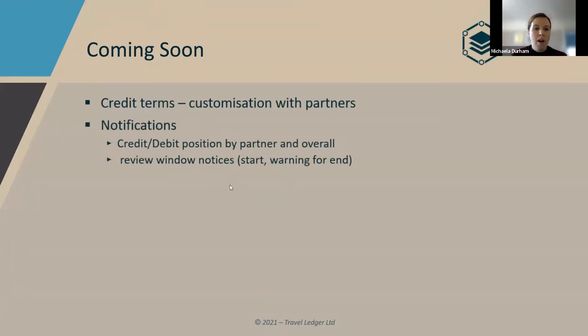And the next thing we have to get delivered to you is notifications. So at the moment, there are a couple of notifications that are perhaps lacking in the platform. First up is a frequent question we get in support at the moment around credit and debit positions. So at the start of settlement, customers are coming through and asking, how much is coming out of my bank this settlement and how much is coming back into my bank this settlement? And because we're aggregating on that position on a partner by partner basis, we're planning a notification that will provide you with your credit and debit position by partner.